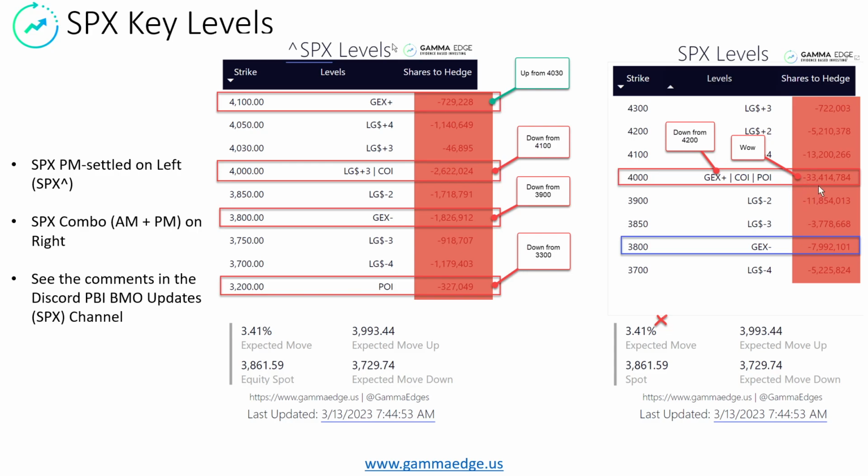So I just want everyone to be aware that there is an upside target of 4,000. Everybody's gunning for it. It's a Livermore level, of course, it ends in zeros, et cetera, et cetera. Just be aware of that. 3,800 still is the downside target. It's where minus GEX is unchanged.